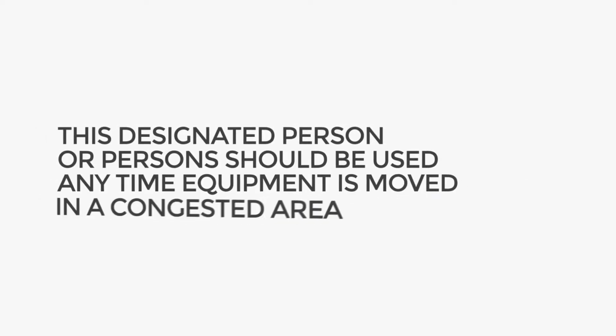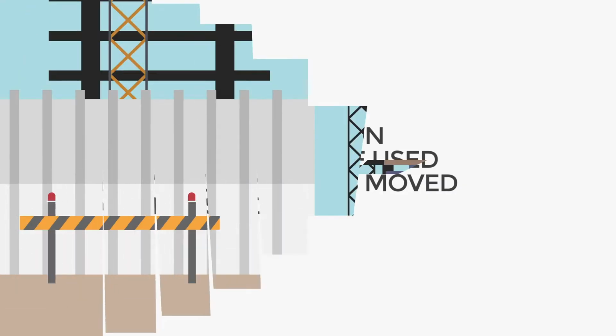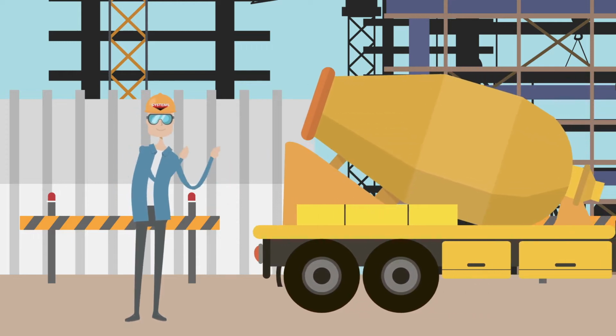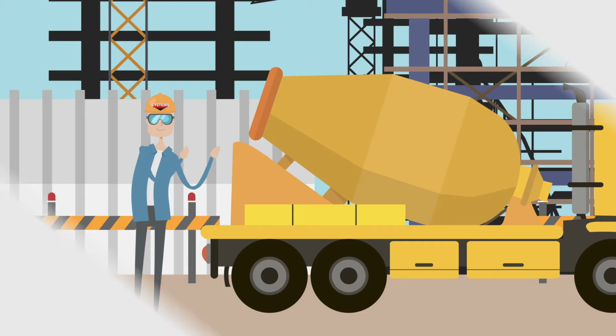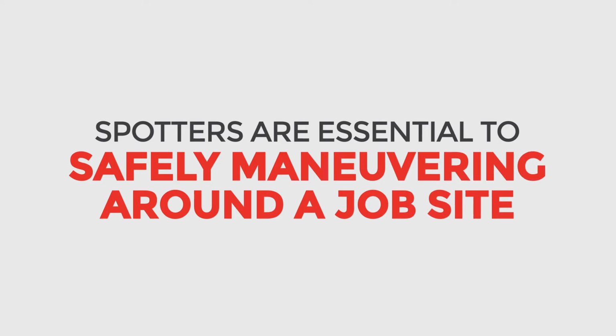Sometimes called a flagger, this designated person or persons should be used anytime equipment is moved in a congested area, when entering or exiting a building, or when the operator does not have a clear view in the direction of travel, especially when backing up. Spotters are essential to safely maneuvering around a job site.